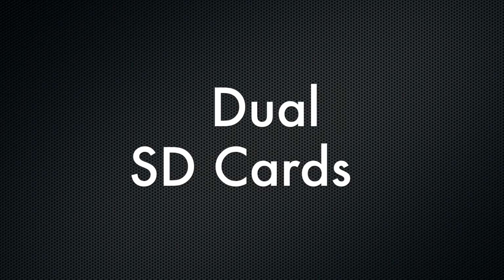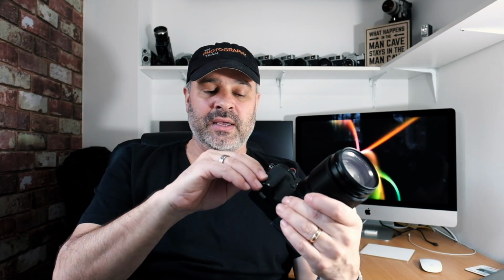Another benefit is the dual SD cards. Yes, the 5D Mark III did have dual cards, but they were CF cards, which can be a little bit more expensive. They're bigger, so you need more room in your bag to carry those. And obviously with the SD cards, they're more compatible with modern computers. Most computers and laptops will have an SD card slot, so that saves the need of having another device that you have to put your CF card into.